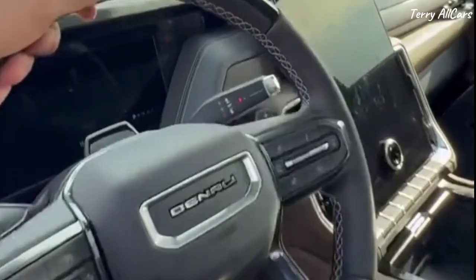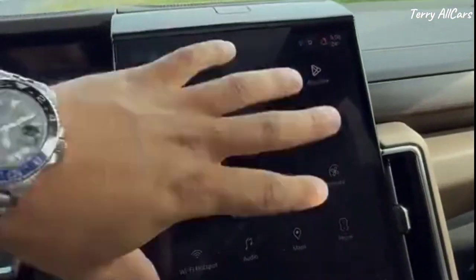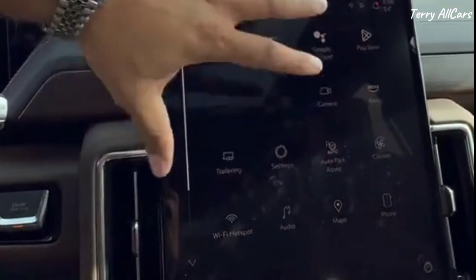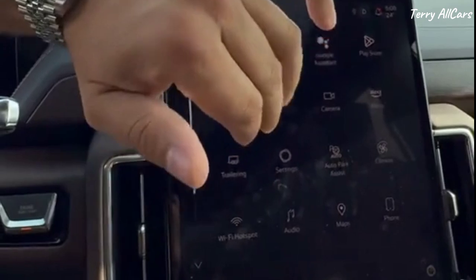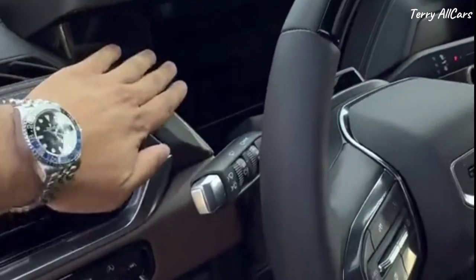But you mentioned innovative features earlier, pushing boundaries. Yeah, we could potentially see things like biometric authentication. Like fingerprint scanners or facial recognition. Exactly, to unlock the doors, maybe even start the engine. Whoa, that's futuristic. Which brings up a point, though.